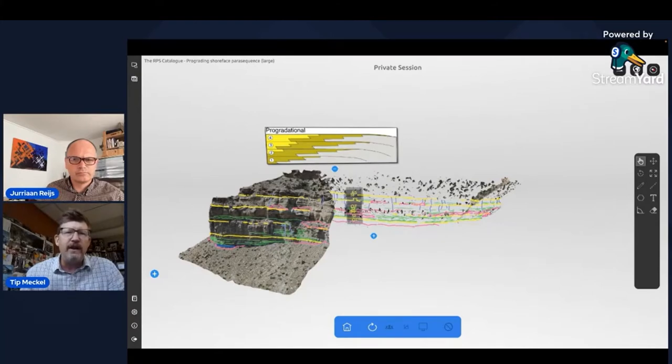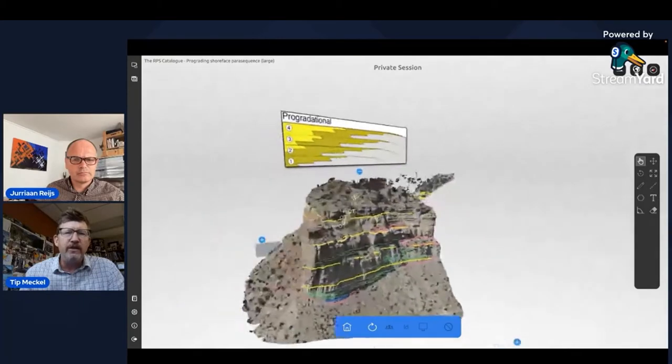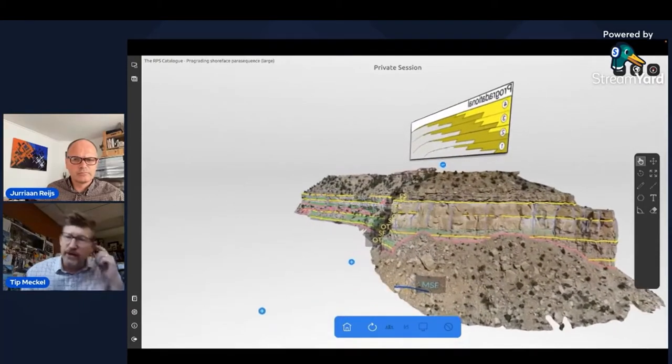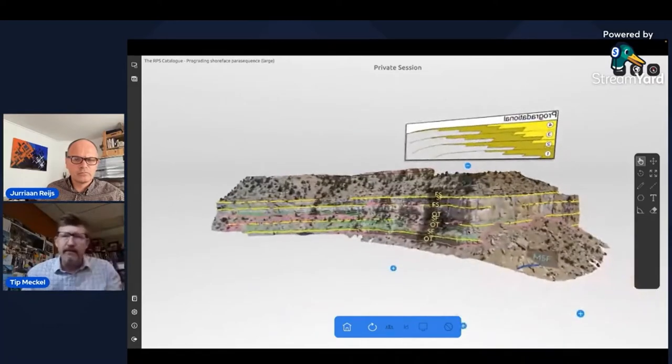So now you get a sense that, okay, the reservoir continuity might decrease as you move more distally, and thin as you move more distally, and this would in the end impact the ability to hold CO2 were it to be injected. An interesting question might be, well, where would be the best injector location in this particular outcrop section? So what thoughts do you have on that, Jurriaan?